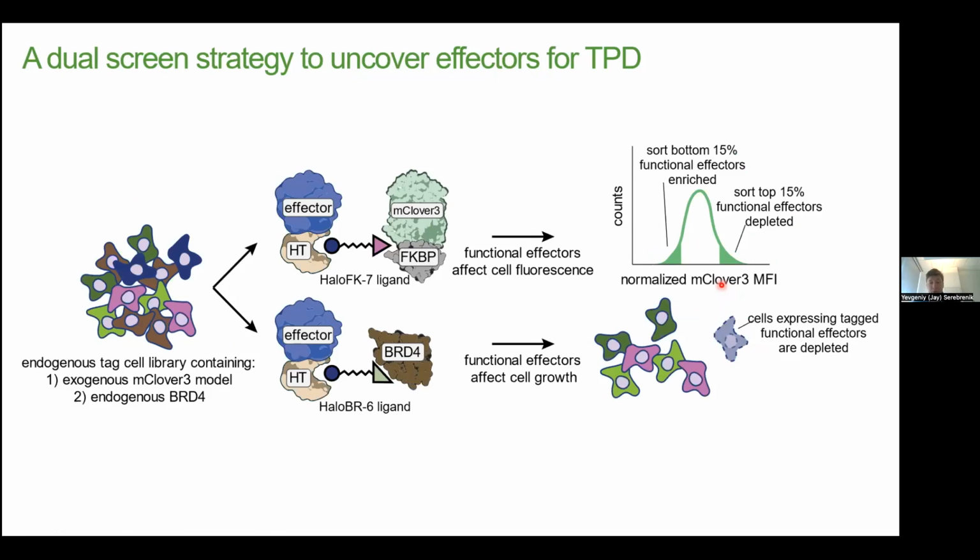So we performed two orthogonal screens against two different targets with two different ligands. One was our mClover model, which was overexpressed in these cells. And then another, we looked at endogenous BRD4. So for the mClover screen, we took advantage of fluorescence to enrich for viable effectors. So on recruitment, an effector that would lead to the degradation would lead to a reduction in fluorescence intensity levels in the cell, and we would enrich for these cells by fluorescence activated cell sorting.